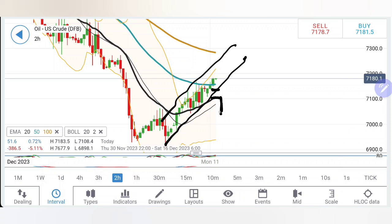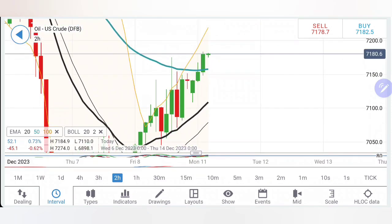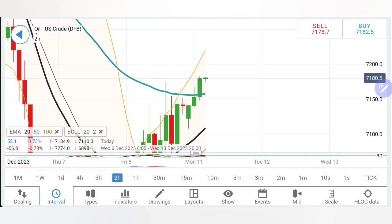Only and only if you see the price staying below 71, you can say the bears are back in crude oil and we are going to look forward to a fall. As long as 71 levels are respected, we have to be careful with the selling entries. Also look at the upside. It is scaling on the upside.